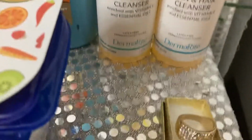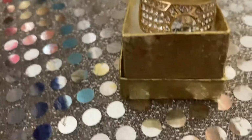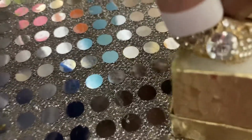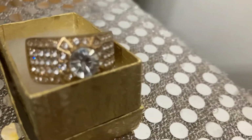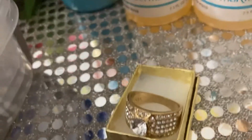Okay, and on Facebook Marketplace, someone bought this ring. It's a beautiful, let's see if I can stand it up for you a little bit. 24 karat gold plated. The white sapphire and crystals on the side. And that went for $25 on Facebook Marketplace.